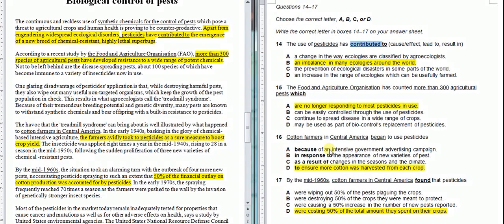Things like that you should start to become aware of the more you practice. Think like the writer. Think about what tricks the writer is using. That's really going to help you when it comes time to take the test. All right. So next, let's go back to our PowerPoint and look at one more type of question to finish out our lesson.